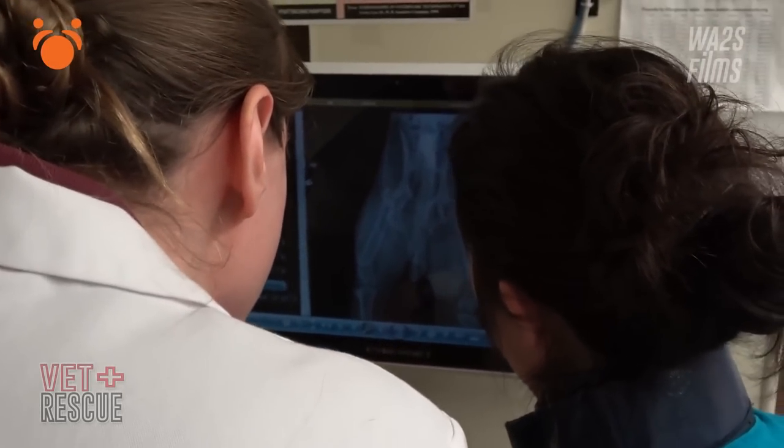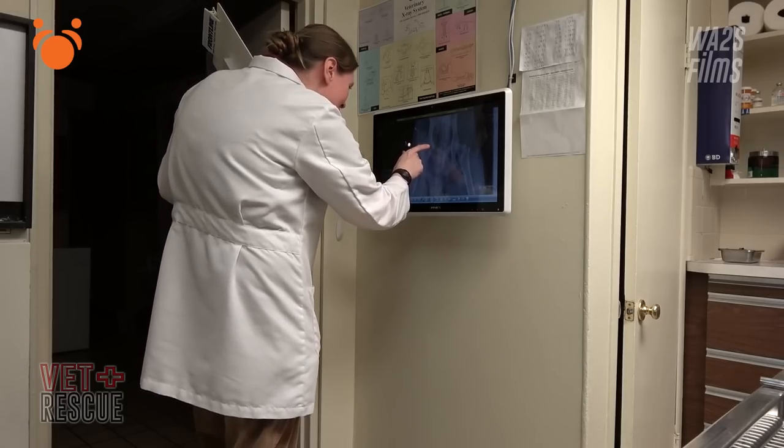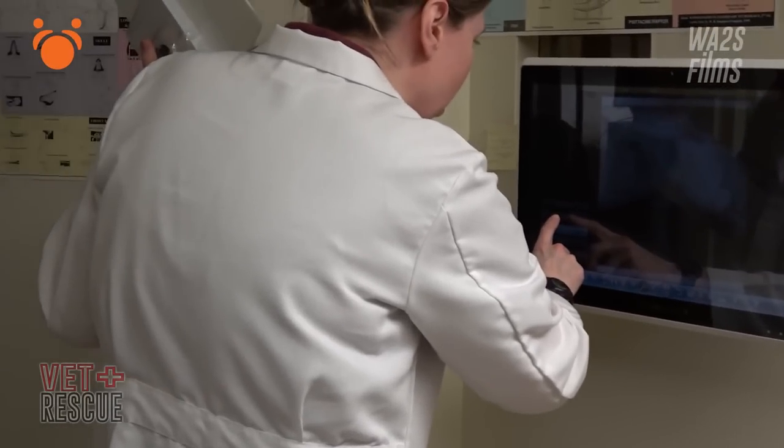So can I put him back now? Yeah. It's questionable. Could his acetabulum have a little fracture? I don't think so, but I still would keep him cage rested. Everything else looks okay.